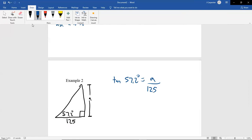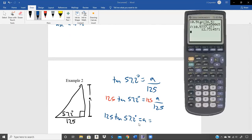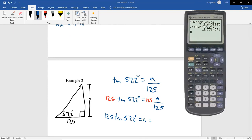You're going to multiply both sides by 125 to isolate the variable, so that the 125 on the right cancels. If your variable's in the bottom, you'd be multiplying both sides by the variable. You've got to get rid of the fraction part. And what this tells us is that 125 times the tangent of 57.2 degrees is equal to A, which we can just stuff in a calculator if we need the approximation to one decimal place.